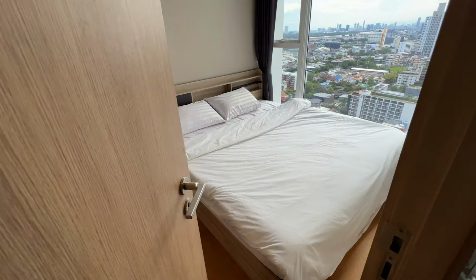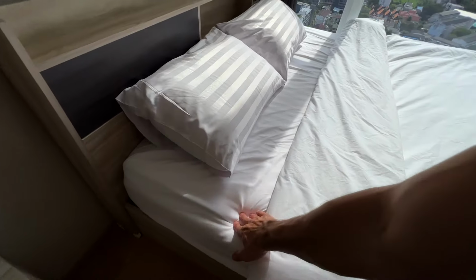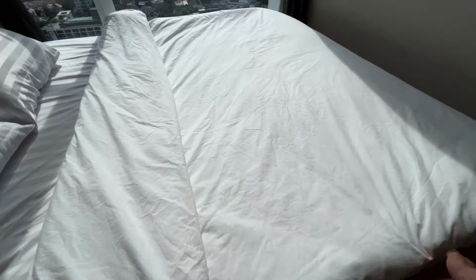Now we'll step into the bedroom. And this is the queen, maybe king size bed for this unit. It's a pretty big bed. It's nice, soft and comfortable. We've got some pretty high quality bedding. It's not just a sheet, it's a proper duvet, which is great.